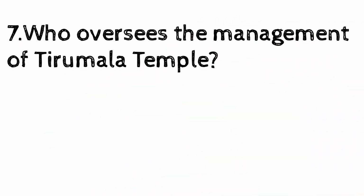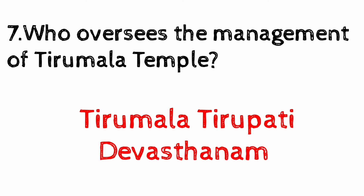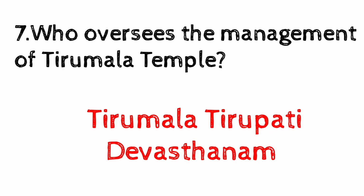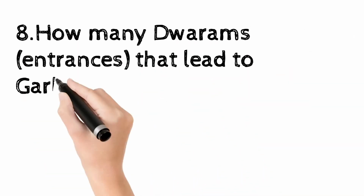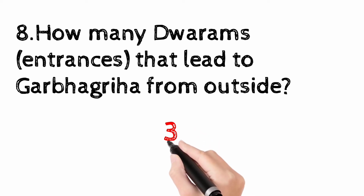Who oversees the management of Tirumala Temple? Tirumala Tirupati Devasthanams. How many dwarams, that is entrances, lead to the Garbhagriha from outside? 3.